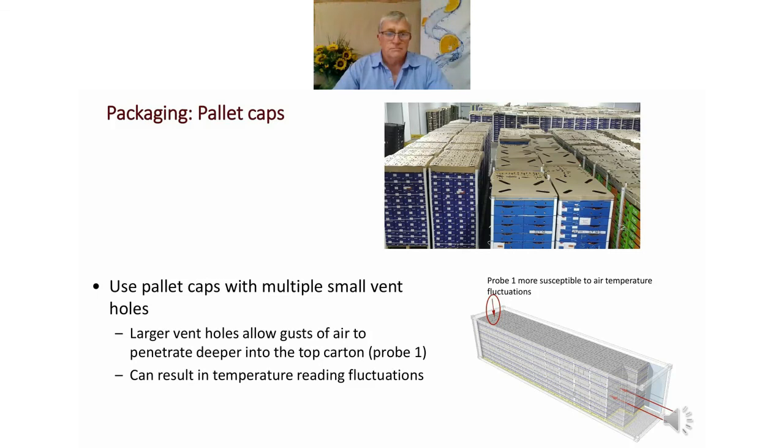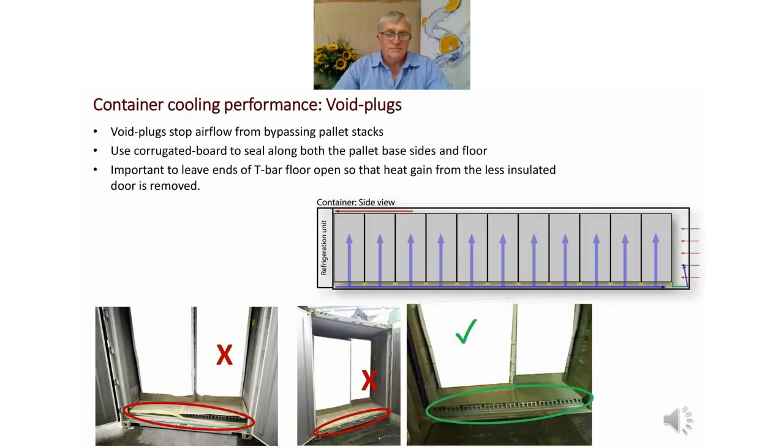Almost done on this. Void plugs, again, a fantastic tool. I see many of the shipping lines are installing it themselves. Please just focus on this.